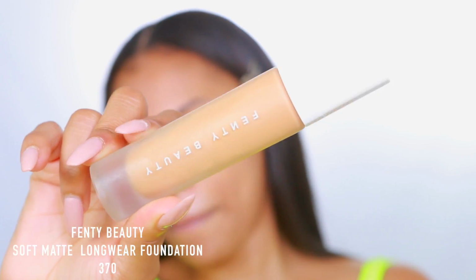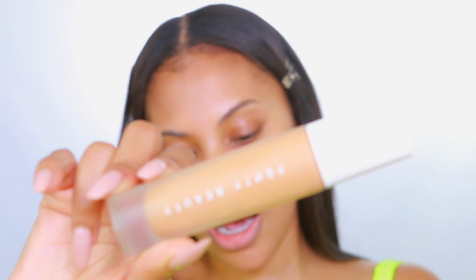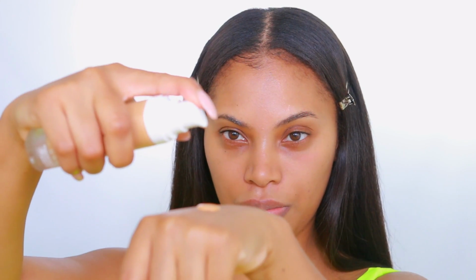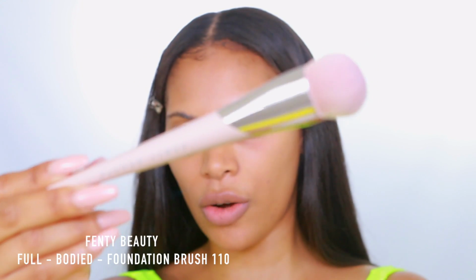Now the foundation is medium to full coverage. You know, I'm a full coverage girl, but I also love medium coverage. So we're gonna see how this looks. The foundation also claims to be long wear and feels light as air. I love when my foundation feels like I'm wearing nothing. So I'm just gonna pump this out onto the back of my hand. So I also have the Fenty Beauty 110 foundation brush, you guys. I'm not really big on foundation brushes, but for the sake of this video, I'm gonna use the brush and let you guys know how I feel. I personally prefer to use a beauty blender to apply my foundation, but I'm gonna try it with the brush first and see how I like it.